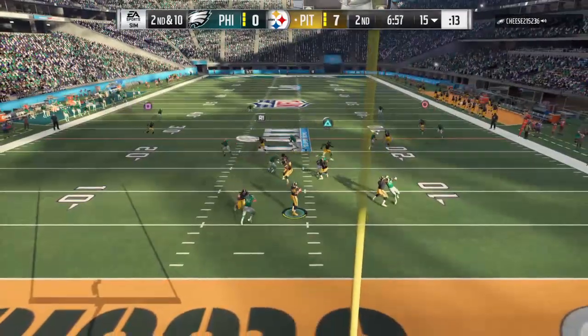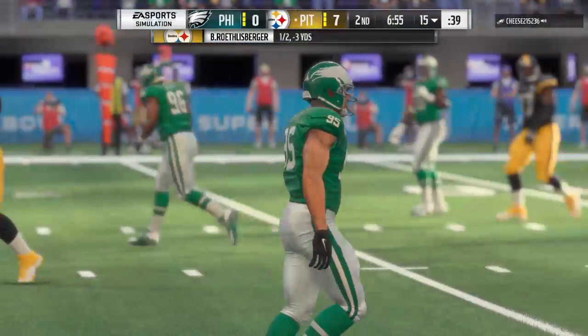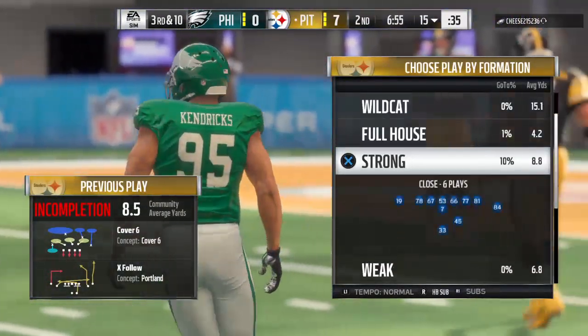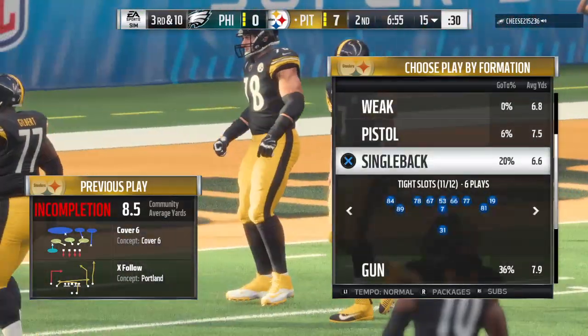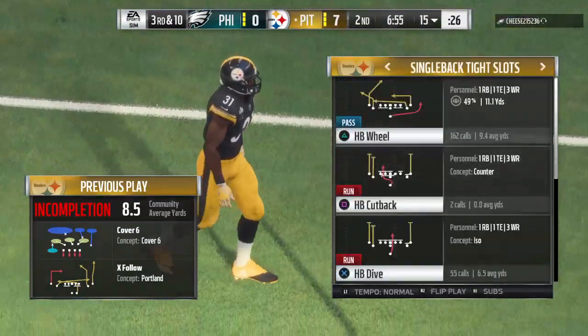Now Roethlisberger to throw on second down. And the hit jarred it loose. It's incomplete. That's very well timed there defensively because it's not a bad throw, but the collision came at the exact time he was reaching to bring in the football. Really, really well done. Decent offense, just better defense. I think you're right.